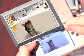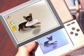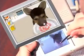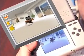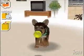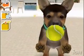All you're really doing is training a dog using your voice commands and the sense of touch on the Nintendo DS's touchscreen. It's hard not to get emotionally attached to these creatures because they're represented so well on the Nintendo DS's screens. The use of the 3D is done so well. These dogs just move with such realism. They react in such a realistic way to your petting and to when you throw toys at them and all that stuff.